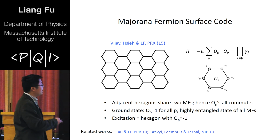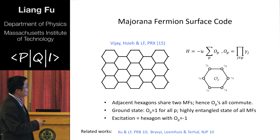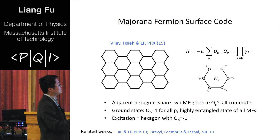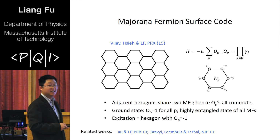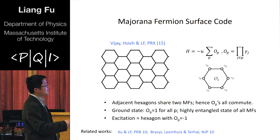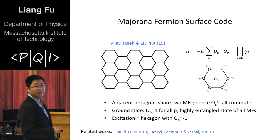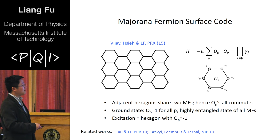Okay, so here we consider an array of Majorana fermions on a honeycomb lattice. The honeycomb lattice has a special property that different hexagons always share an even number of vertices. So if we design a Hamiltonian that consists of a single type of operator, the product of 6 Majorana fermions at the vertices of each hexagon, then different hexagon operators commute with each other, because when you have an even number of common Majorana fermions shared between 2 hexagons, the corresponding operators commute. Okay, so in the ground state, all the hexagon operators have eigenvalue +1, and this is actually a highly entangled state of all Majorana fermions.